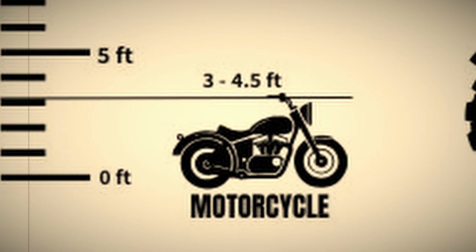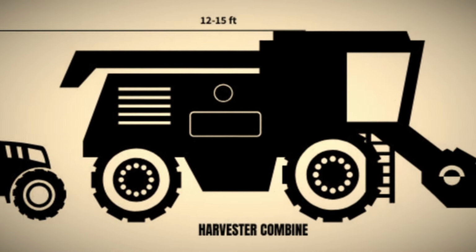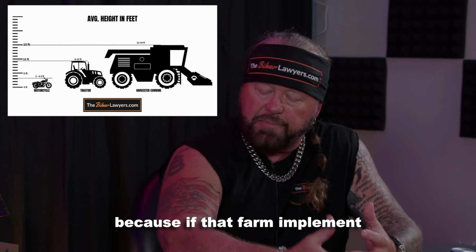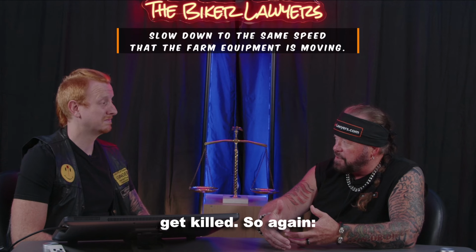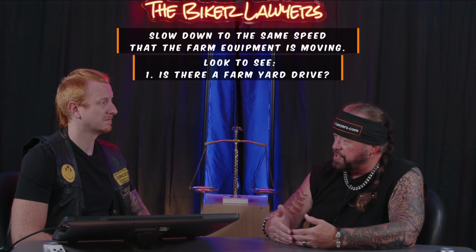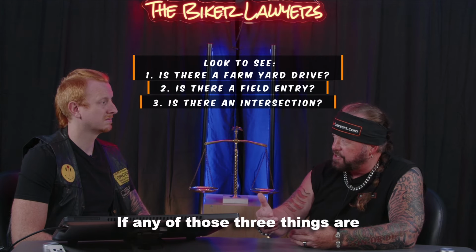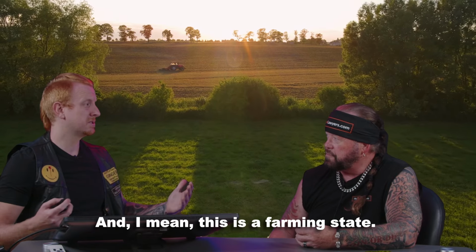And again, we're on motorcycles. Right. These guys are driving huge farm equipment. Who's at what degree at fault is really a secondary consideration here, because if that farm implement turns in front of you on your motorcycle, chances are you're going to get killed. Right. So again, slow down to the same speed as the farm equipment. Look to see, is there a farmyard drive? Is there a field entry? Is there an intersection? If any of those three things are present, wait till you're past it before you make your pass. And this is a farming state.